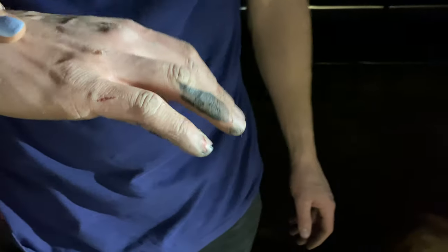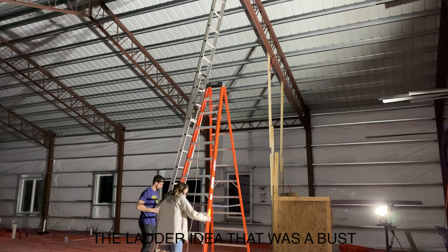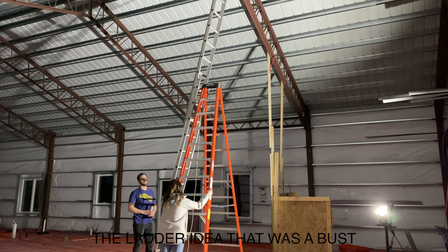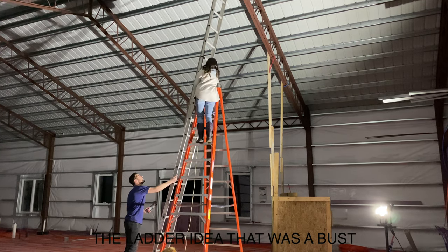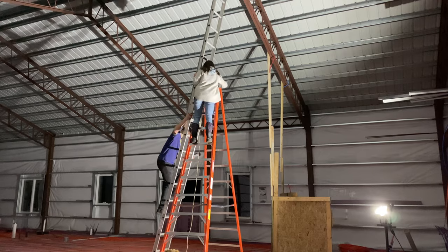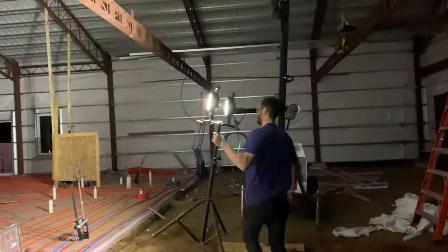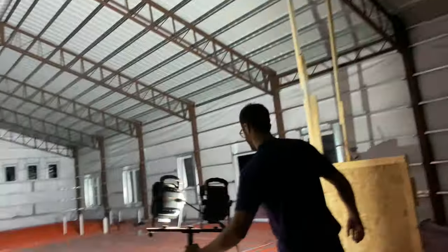I can't even see you. Polly's back down on the ground. He's got this like rubber tar all over his hand. Some blood. But I did it, and it's much safer than going on that ladder. Yeah. But it was right up there.